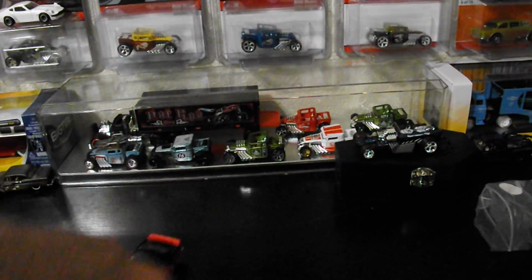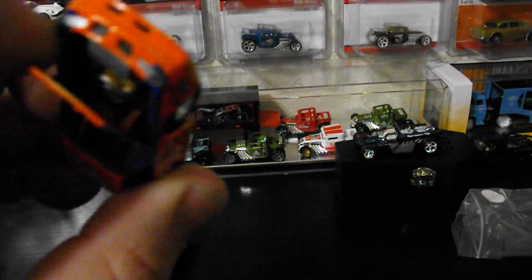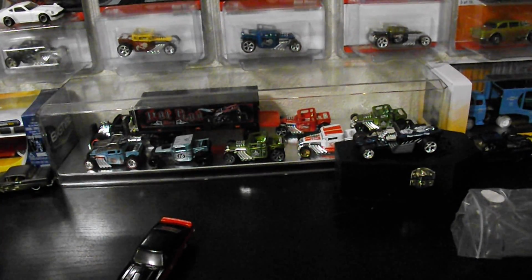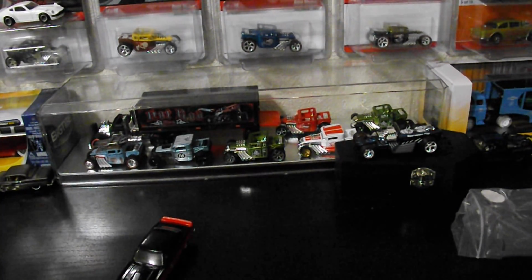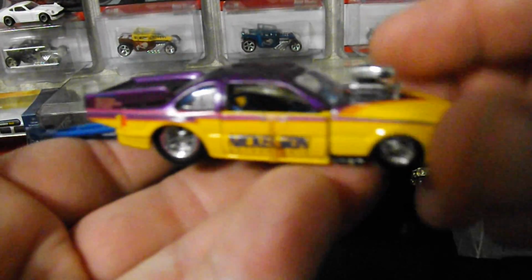As I drop it, where'd it go? So all those be getting drilled. The hood opens on that one, but whatever. And then I bought this thinking I was gonna drill it or take the wheels off it. It has screws on it, but this thing is cool. So it has Real Riders on it, big old Real Riders.